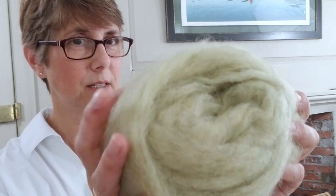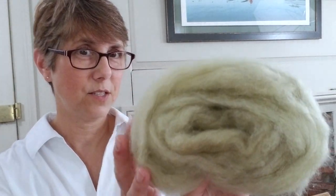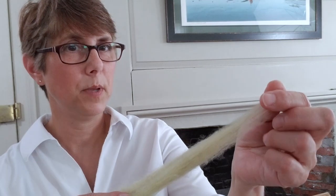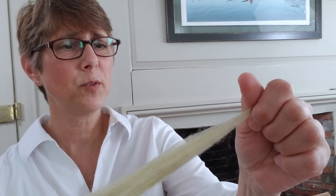So this is really beautiful, beautiful Swedish fiber. You can see this lovely, I got a lot of greens going on here, but I love this, just a soft, mossy kind of green color. And they don't overprocess their fiber. It's beautiful. It drafts beautifully. There's no pre-drafting that you need to do with this.